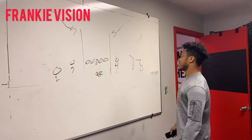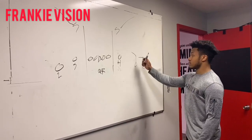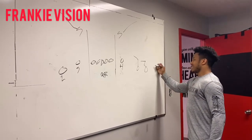But there's really no rule of thumb as to the angle. It just depends on how they're playing you. But as far as how I like slants, the traditional three-step, whatever angle, 45, usually in, out, in. And then this is a safe one.